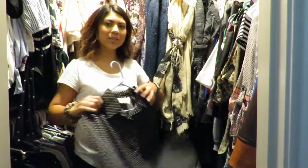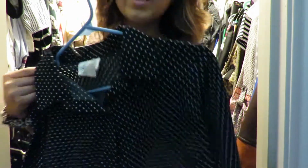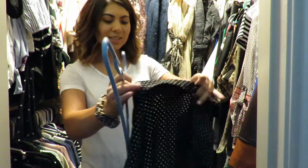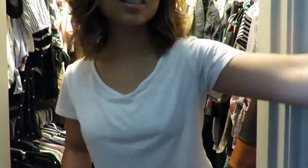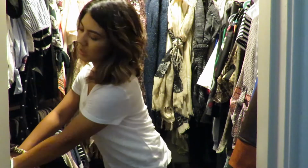So, this shirt, okay, polka dots, button up. I'm not going to wear it. I think somebody would like to have this. I don't want it, so that's the first thing that's going to go. And I guess I'll put my hangers right here in this empty space.